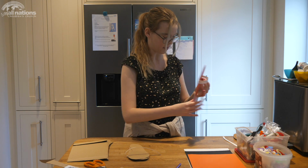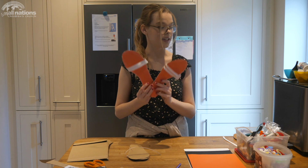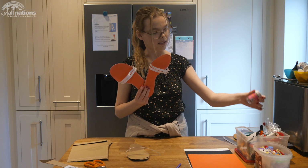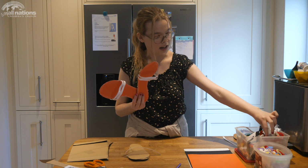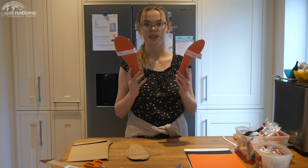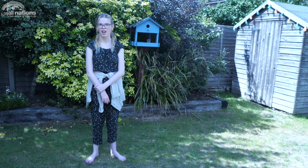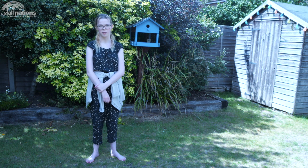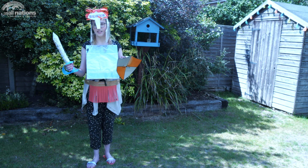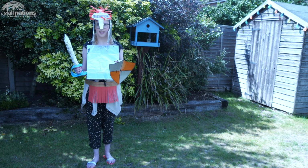Here's a pair I made earlier. Also at the end, if you want to decorate them, you can maybe decorate it with glitter, ribbon, all sorts of stuff. So yeah, these are what the shoes should look like. I hope you've enjoyed our Armour of God series. This is my Armour of God. Now let's hand over to Temi for active prayer.